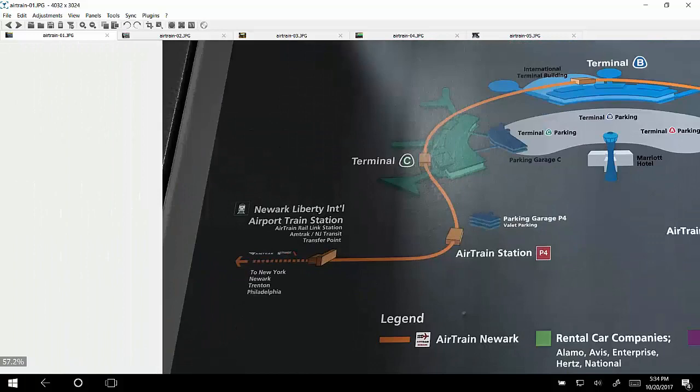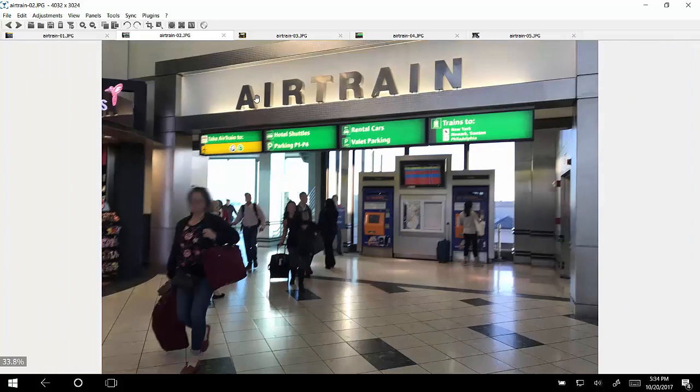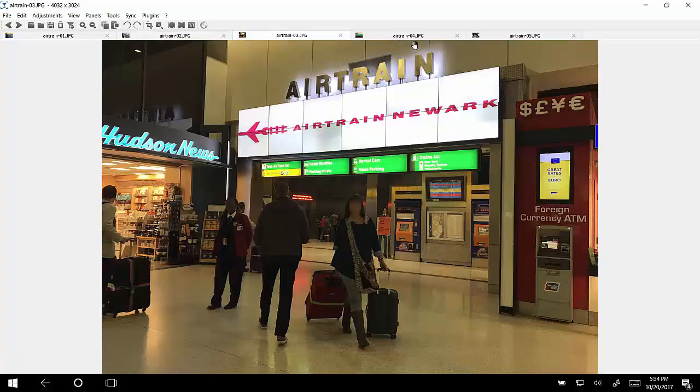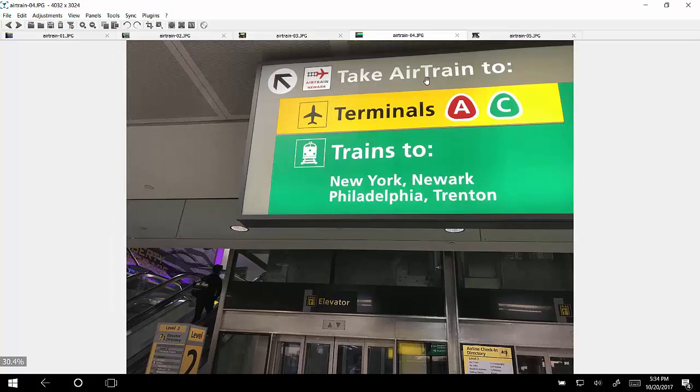Okay. Inside the airport, you are gonna see lots of signs. For example, this one, air train. This one, air train. This one. As I told you, if you take the air train, you can go from one terminal to the other. And also, you can go to the link station in order to transfer to another train to go to different places. For example, New York, Newark, Philadelphia, Trenton, etc.